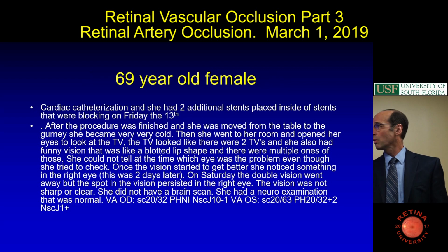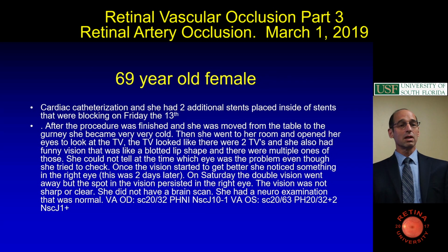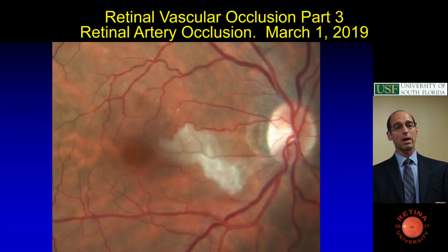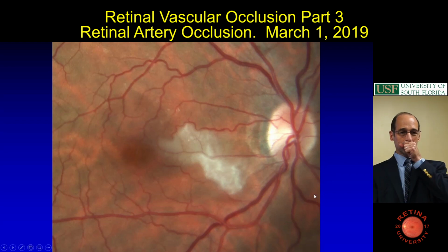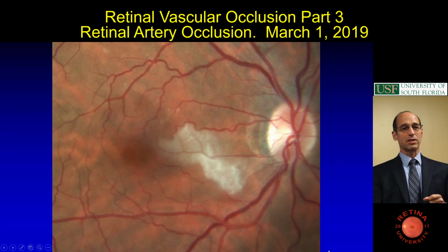This is a 69-year-old patient. She had a cardiac catheterization. And right after the catheterization, she felt funny, and then when she could see, she had a blind spot, and you can see this is the cilioretinal artery right there. It's occluded. Excuse me, and then the FA shows it's occluded.